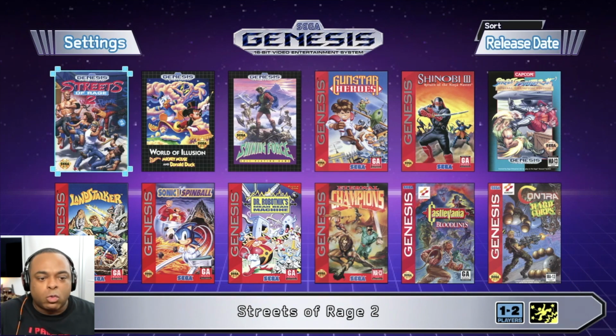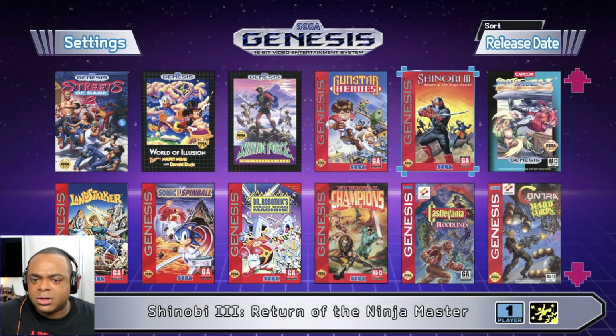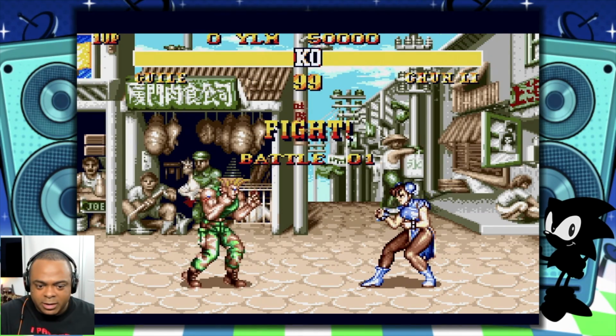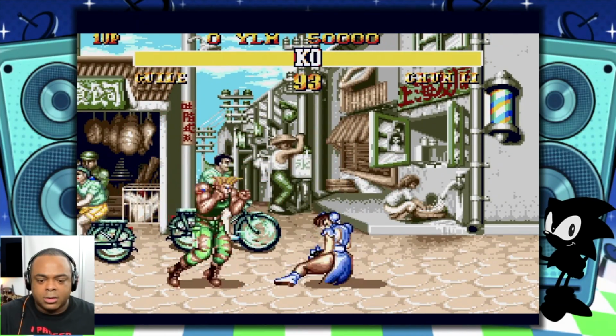Okay, what else we got? World of Illusion. Oh, this is a Disney game on here. Okay. Shining Force, Gunstar Heroes, Shinobi, Shinobi 3. Okay, and Street Fighter is on here. Oh, Hadouken! I never played with these buttons before. This is so weird. Okay, that's hit. What's jump? Oh, okay.